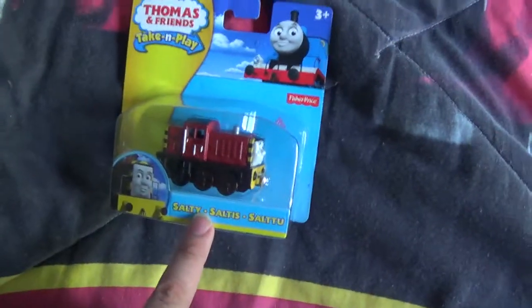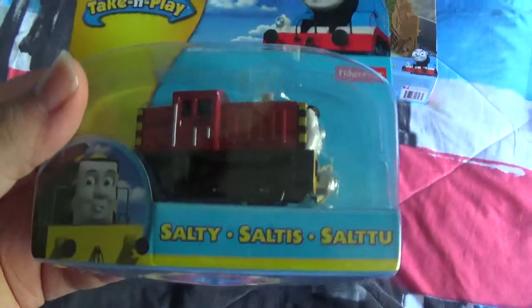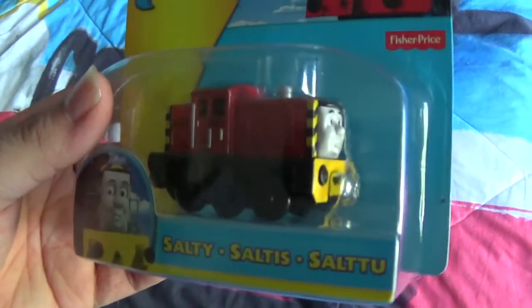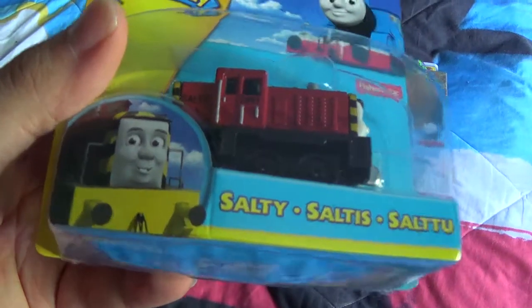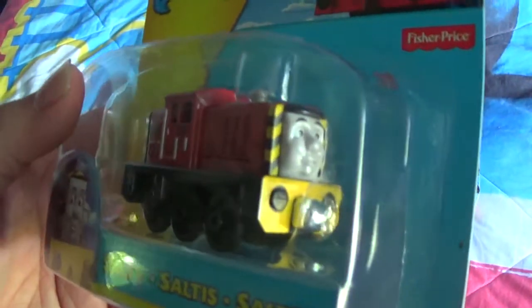Now let's open up the Take-N-Play Salty. Now, I have not seen any videos on YouTube yet of anybody unboxing Salty here. I don't know why. This is a pretty cool model, though. There's a CGI picture. And I like all the work that was put into him.